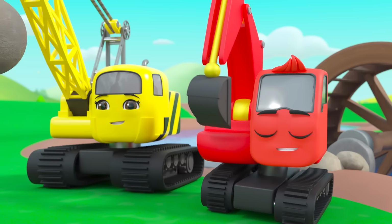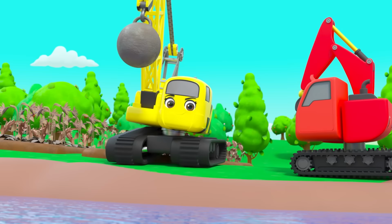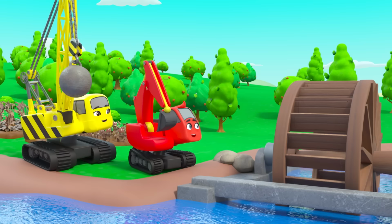Keep it moving, Digley. Ooh. Oopsie! How do they keep the water wheel moving? Dazey is splashing the water. When the water moves, it pushes the wheel. Hooray! Look at all that water! Wait, what? The water has stopped moving.